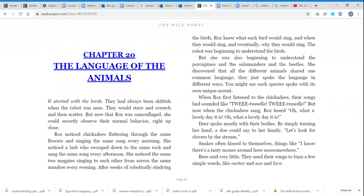After weeks of robotically studying the birds, Roz knew what each bird would sing, and when they would sing, and eventually why they would sing. The robot was beginning to understand the birds. But she was also beginning to understand the porcupines and the salamanders and the beetles.